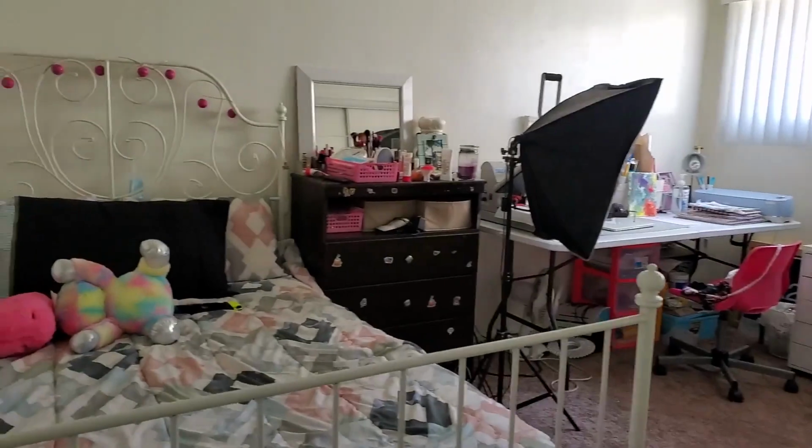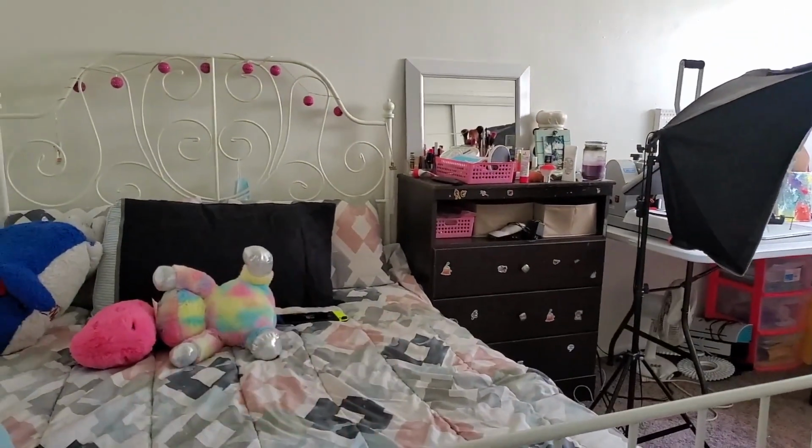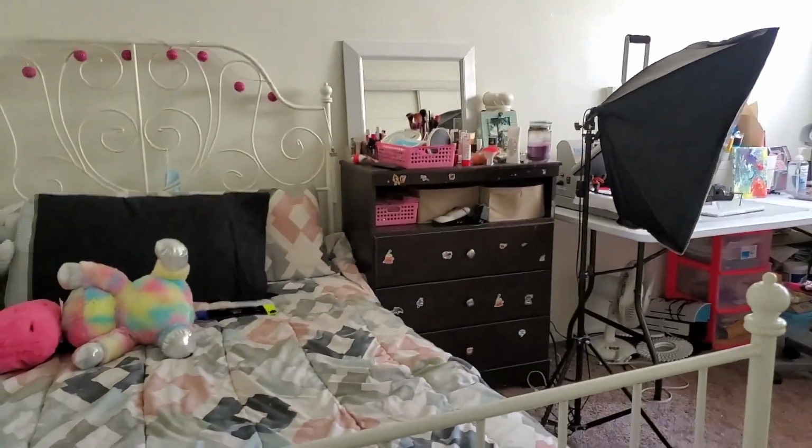Alright, so I am done picking up most of the things, you guys. I'm gonna show you how it ended up looking. So here we go. I hope you guys like it. I'm gonna start from the entrance of the room. Like you guys know, I do have my office in my bedroom.